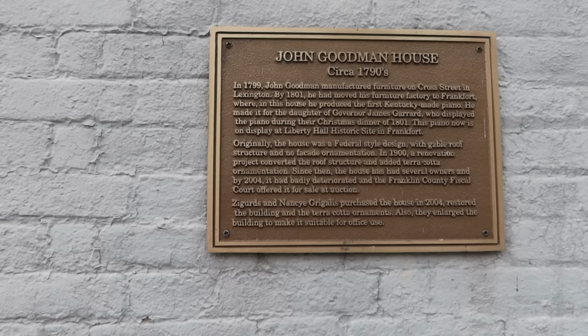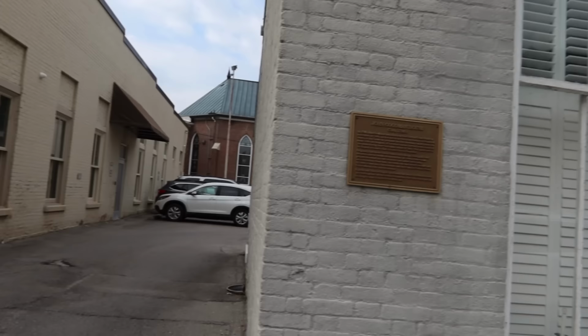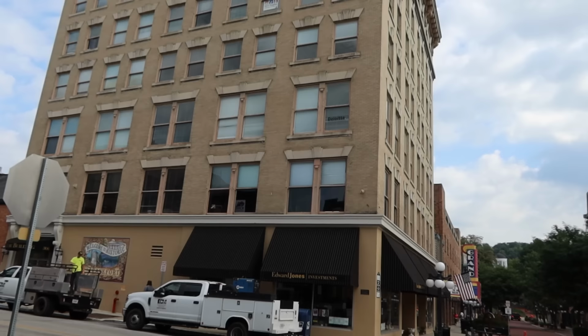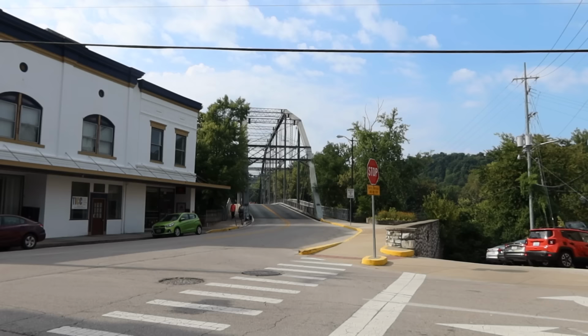Yeah, wow. Yeah, it's a beauty. All right, I'm gonna continue my way in. Now, this is the McClure Building, built in 1906. It was the city's first skyscraper. It says in my notes. That's pretty cool, huh? I'm going to take a look down here. All right, I'm going to guess that that is the Kentucky River, but we'll get there in a second.